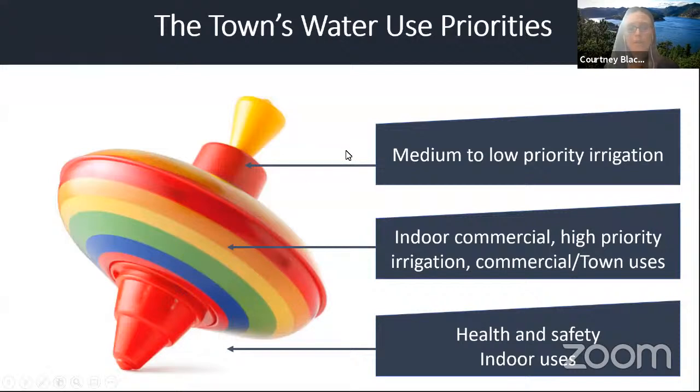And so a key point of the planning is looking at what Erie's priorities are. If you think of a top, this is analogous to the top. The bottom reach here, the point, is the foundation. You really need that point if you have a top and you're trying to spin it. And so that foundational piece when it comes to high priorities for Erie is health and safety: the indoor water at hospitals, at schools, in your homes, to make sure you have drinking water as well as water for sanitary purposes.